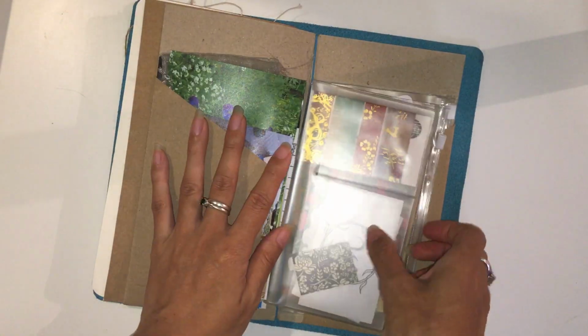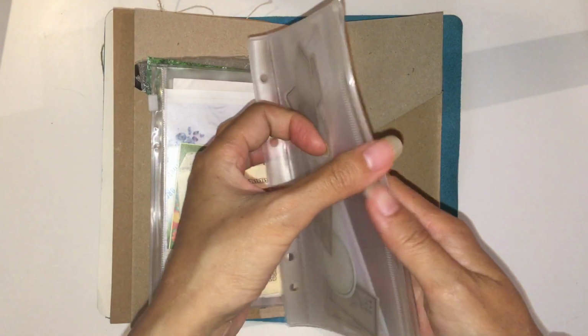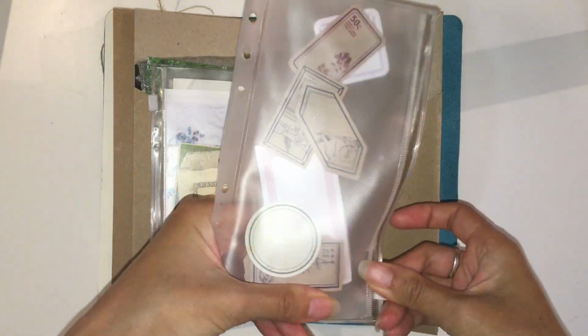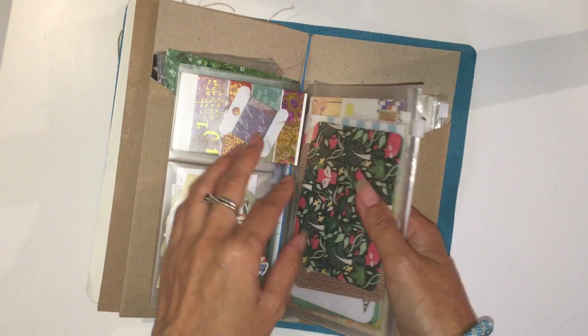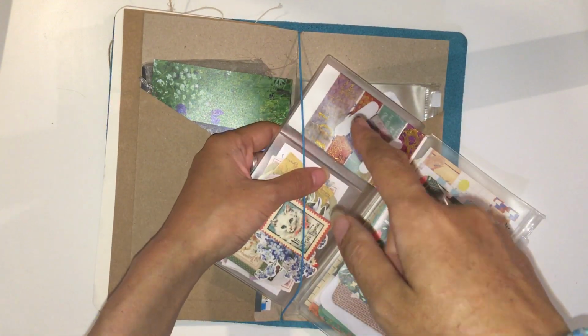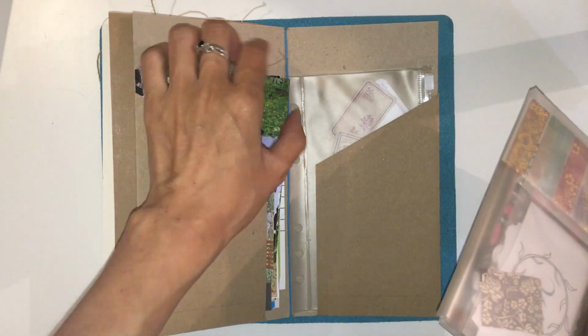On this side I put in another little pouch that I added some label stickers in. I use these every day for the date on every page, so you'll see that in the flip through. They were very handy. And then I just slipped in this, which I swapped out from my B6 Slim travel notebook for extra storage, but I should invest in a standard size one for this journal.